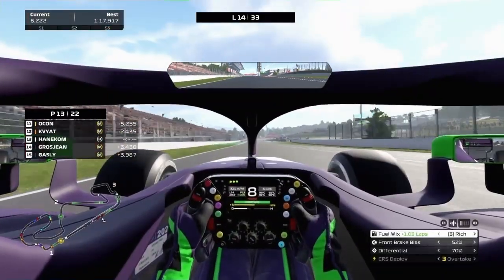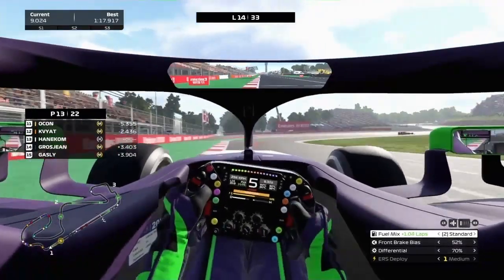Radar is clear. Weather is looking good for now. Dries seem like the fastest tyre at the moment. Thank you very much, Jeff.